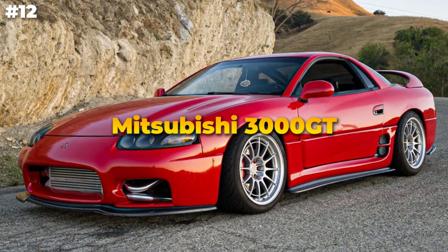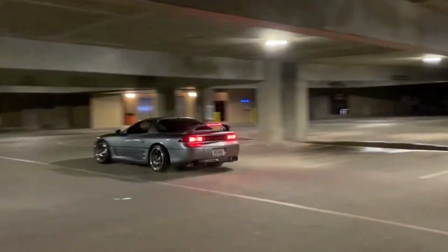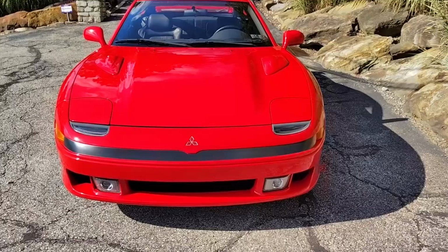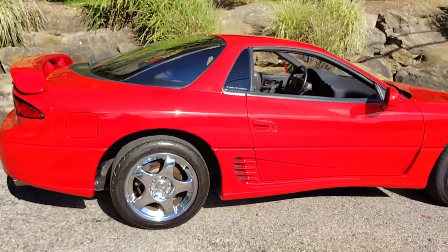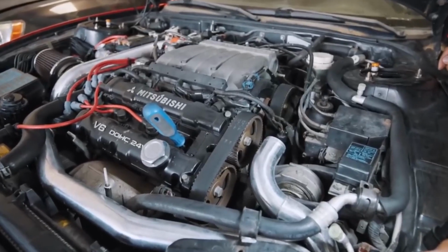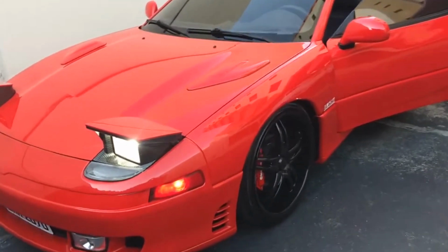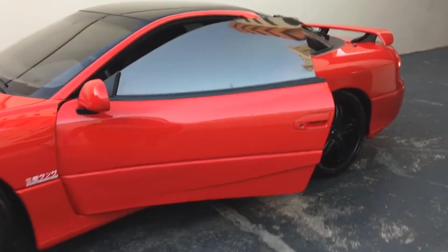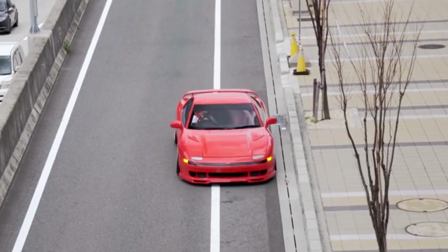Number 12, Mitsubishi 3000 GT. The Mitsubishi 3000 GT, known as the GTO in Japan, was the automotive equivalent of a Swiss Army knife. It was crammed with so many advanced features that it bordered on excessive. Twin turbocharged V6, all-wheel drive, all-wheel steering, active aerodynamics, electronically controlled suspension, and even a retractable spoiler. It had it all, often all at once.